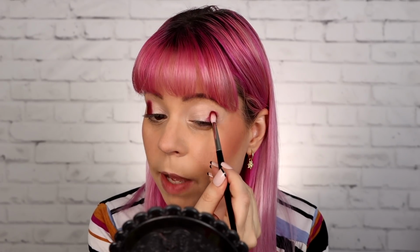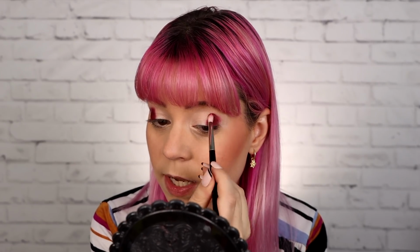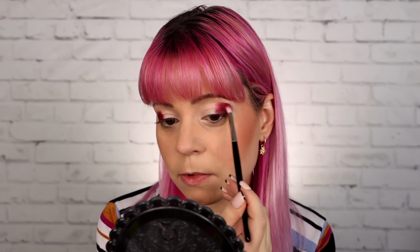A lot of the time, red eyeshadows will just pull pink no matter what. But if you have an eyeshadow primer that is more of a warm tone base, like a yellow base, you'll probably have an easier time making reds actually look red on your eyes, because the eyeshadow primer has a lot to do with which way a shadow will pull, especially an in-between kind of shadow. So I think this looks very nice. That is a beautiful color.